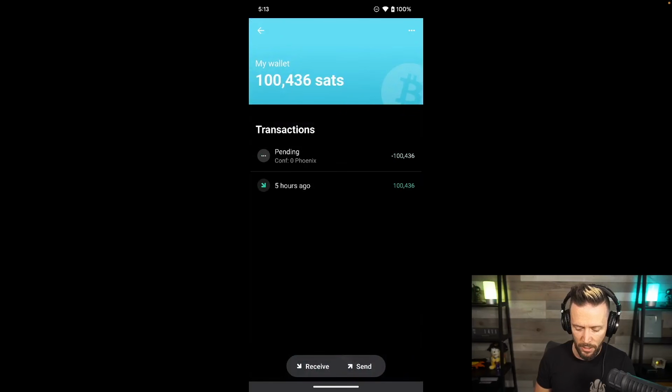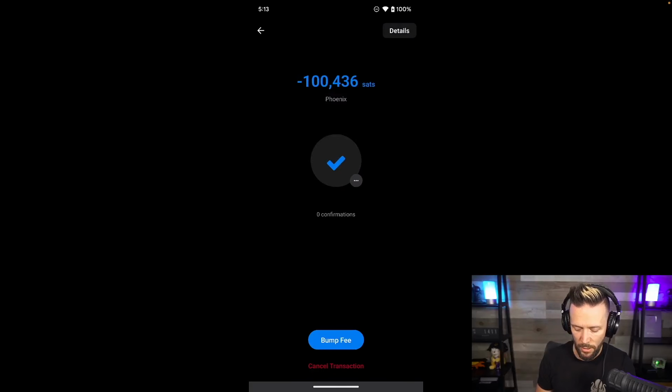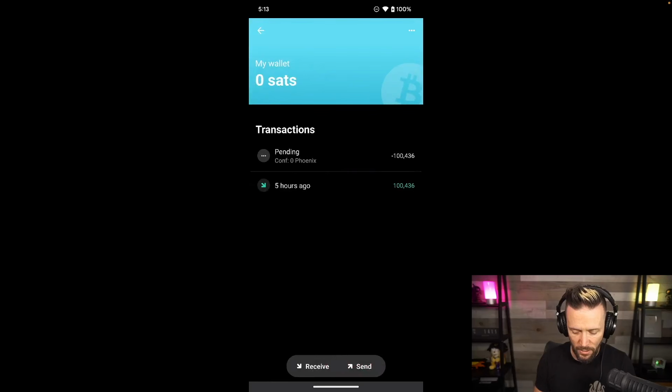I can hit done. And when I head back to my main screen, if I tap on the amount now, I can see it zeroes out and I see the pending confirmation, the transaction right here, which I can tap on and see any information that I need to see. If it's taking a long time and I need it to go quicker, of course, I can use that bump fee button down there and it will rebroadcast the transaction with a higher fee if I want. But that is that. So we've now received and sent Bitcoin out of our wallet. Let's touch on those fees though really quick so that you understand exactly how things are working there.